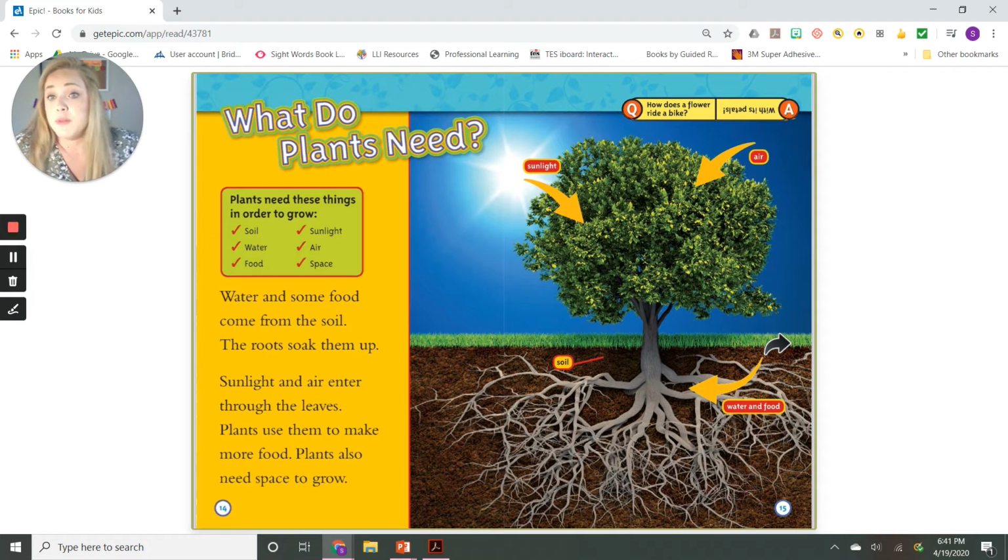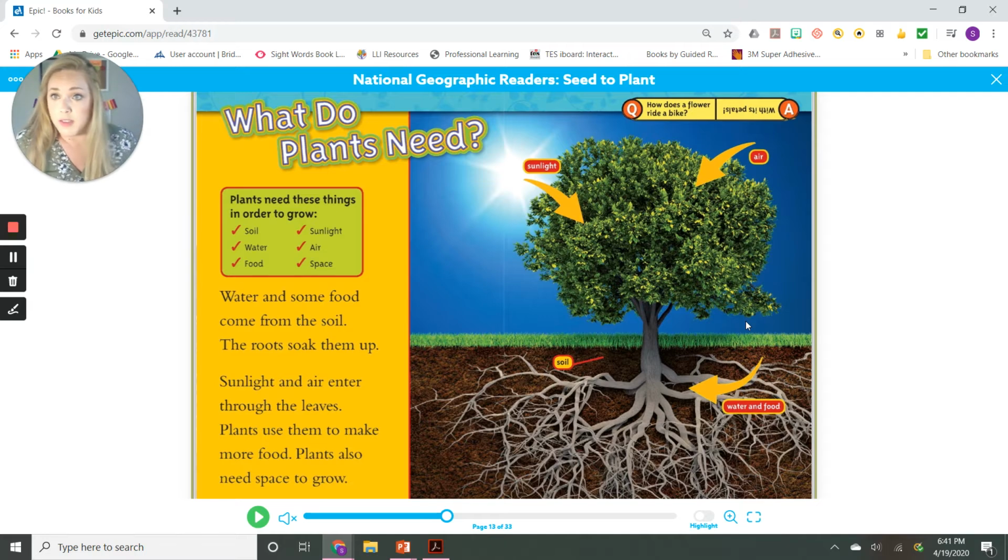Water and some food come out of the soil. Then the roots soak them up. Sunlight and air enter from the leaves. Plants use them to make more food. Plants also need space to grow. At the end of the story, I'm going to show you a fun video about things plants need. If they don't have all the things they need, then they can't grow very well.